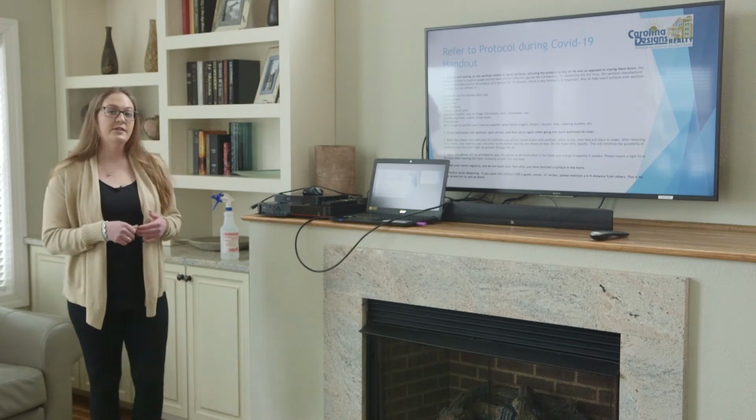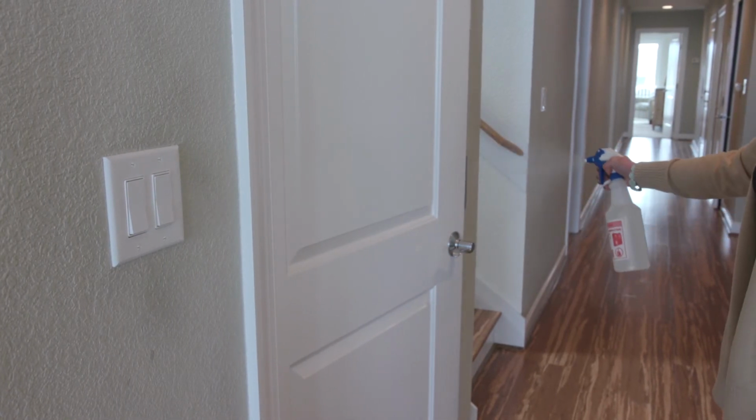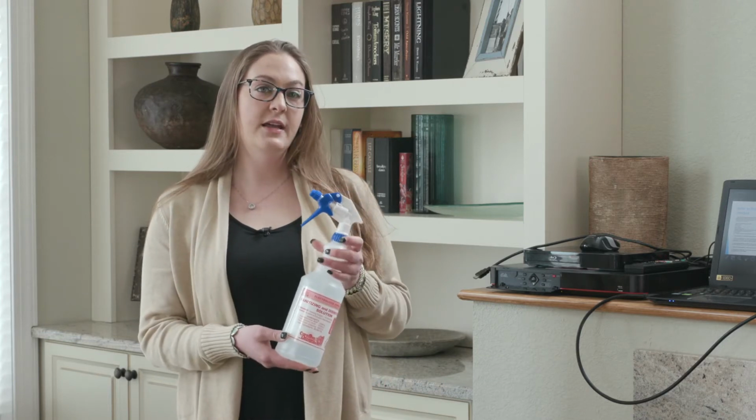Using our sanitizer that we make in-house, this is a great product. It is proven effective and is hospital grade. We want to make sure that you twist the nozzle and have this on a mist setting.